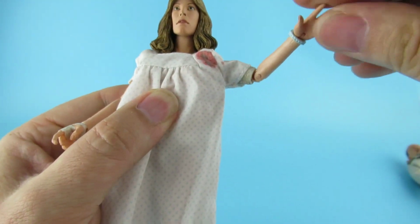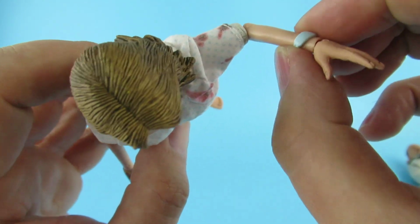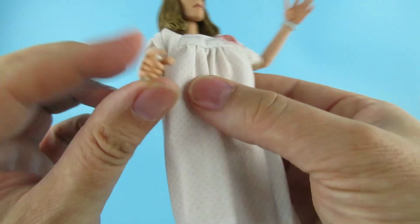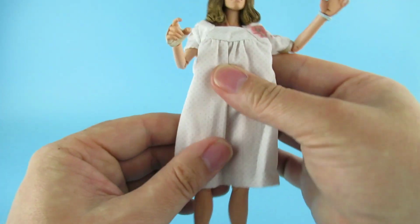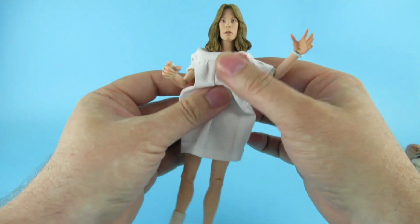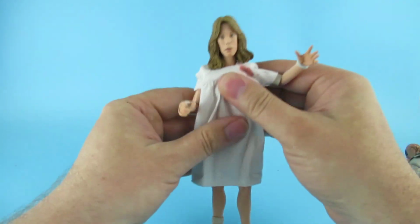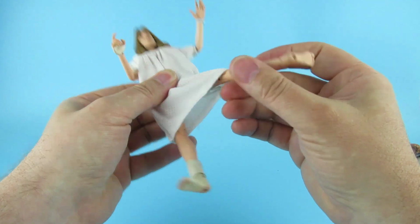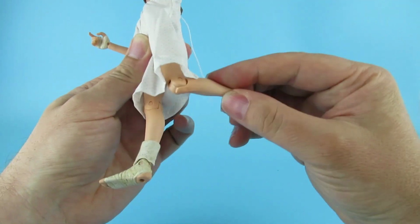She has the one open hand on that side. She does have her medical bracelet thing on there, which is nice. Does move up and down. Her hand has the blood stain on it, and also is a revolver hand, a pistol hand. Articulation in the middle, she does swivel up a little bit, so that's it. There you go. She does have swivel in the middle, but that is it. There's nothing else. The legs do kind of maneuver, knees. Not a lot of articulation.